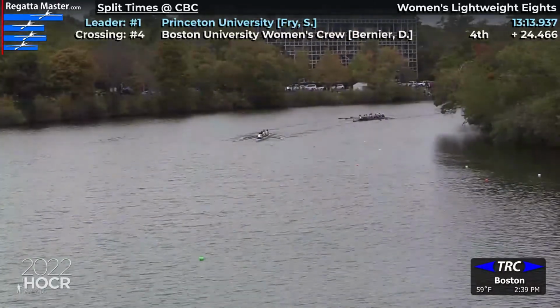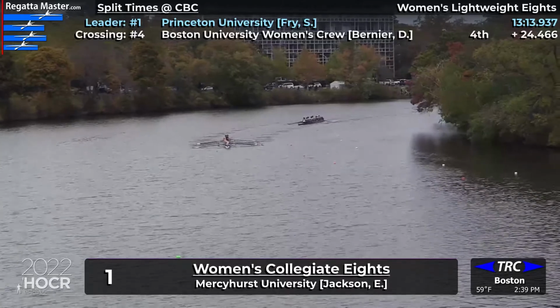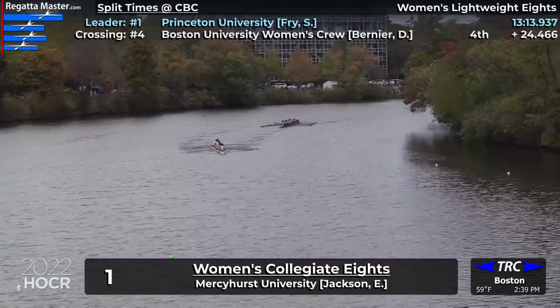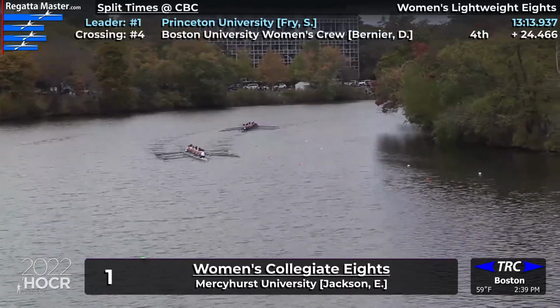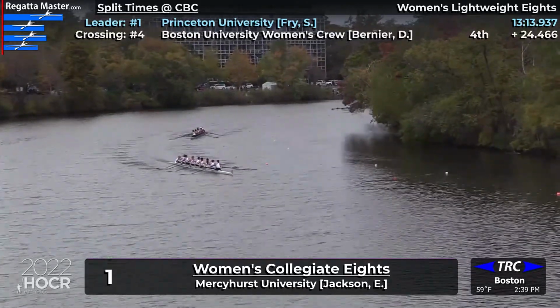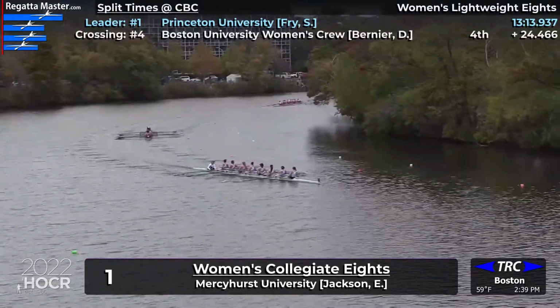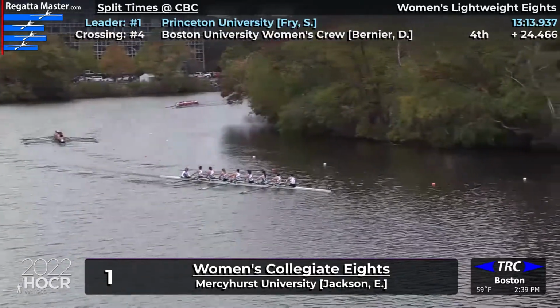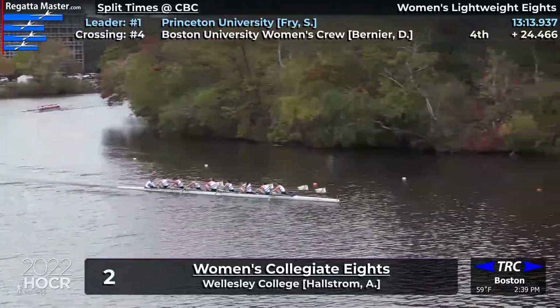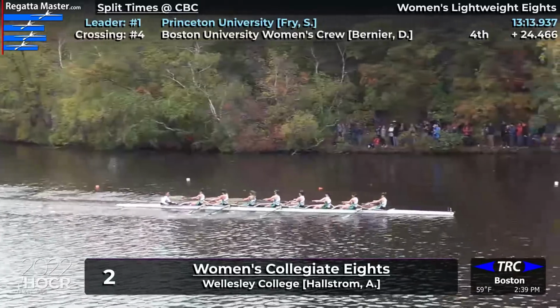But Mercyhurst is going to lead this parade a little wide on this corner, conservative corner, I guess I'd say. And they are followed by Wellesley, boat number two. We have some Wellesley people here. Wellesley were second at the NCAAs last year, and they are the reigning D3 rowing champions. Wow, okay, so way to go, Mercyhurst, with a relatively new crew.